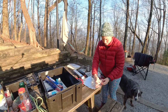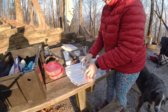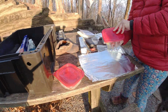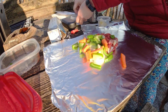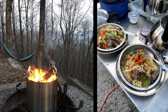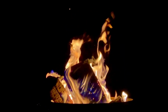Then just closing these up. We're going to put them on the campfire in just a little bit and let them go, and that is going to be a fantastic dinner. Personally, I think anything that you can prep at home before you show up at camp is going to make your life a whole lot easier while you're at camp. Nothing compares to a campfire on a chilly night.